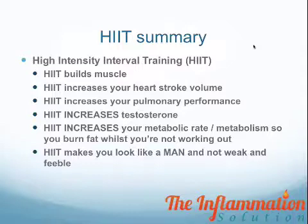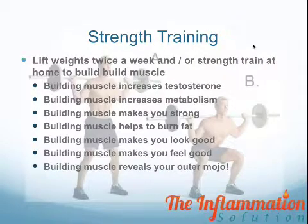That's one of the main components of lifting weights as well. Whilst you don't burn that many calories doing it, the afterburn effect is tremendous. Your body goes through this damage and repair cycle, and you expend calories doing it whilst you're not working out. So this is how you turn your body into a 24/7 fat-burning furnace. When you lift weights twice, maybe even three times a week, during the time when you're not working out, your body is burning calories way more than normal. So it makes you look like a man and not weak and feeble. I'll put that in for men.